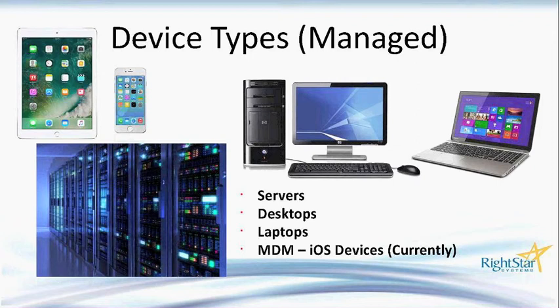In larger organizations, you've got your systems admins, you've got your desktop support admins, and oftentimes we want to make sure that we secure that so the two don't cross paths. So that's really what we're talking about. What can we manage? And this slide pretty much explains that.